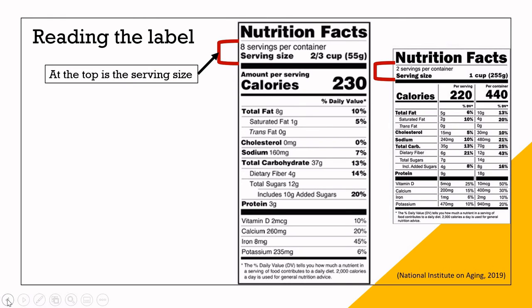At the top of the label is the serving size or portion size, which will tell you how much of the item the nutrition facts are written about. Sometimes the label will have the facts about both the serving size and the whole amount in the container, and you can see an example of both here in this picture.